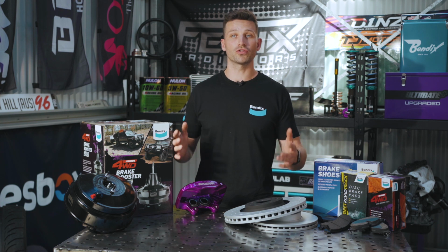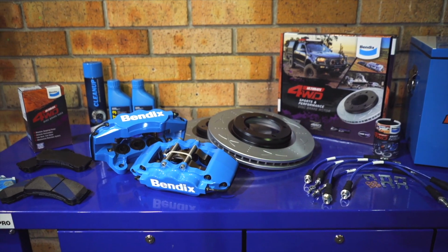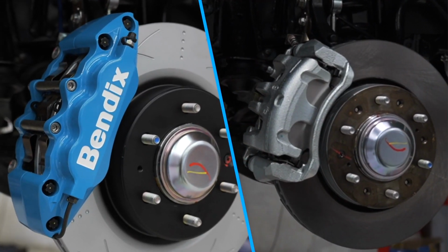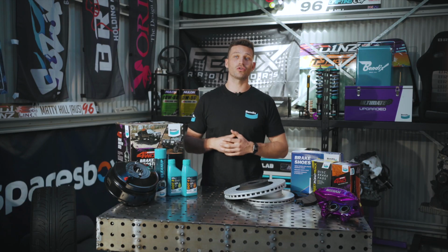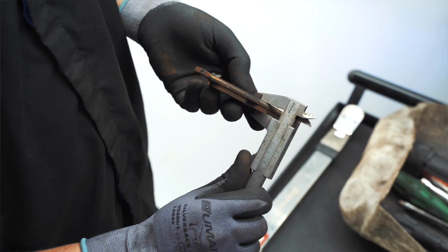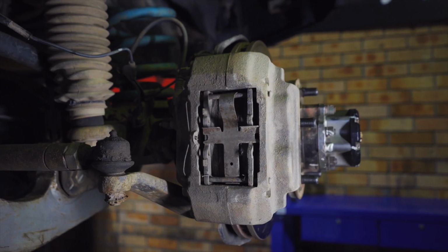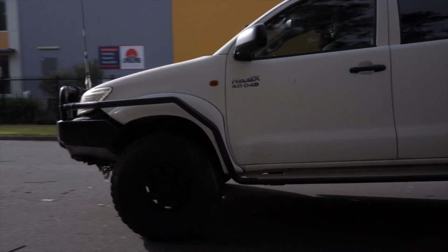Brake design also has a significant influence on braking performance. Large brake calipers and rotors provide more surface area for the brakes to grip onto, resulting in increased stopping power. And of course, brake condition is a huge factor in braking performance, as things like pads, rotors, fluid, and calipers wear and age. Braking performance can decline, so it's important to keep on top of your brake maintenance.